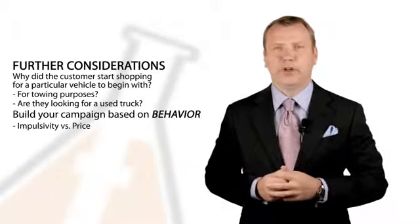It's just making sure consistency is all the way through from the search engine marketing ad, whether it's a display ad, a text ad, when they land on your website. It's all about the consistency.